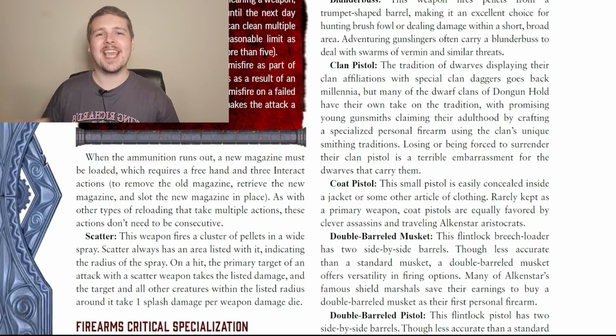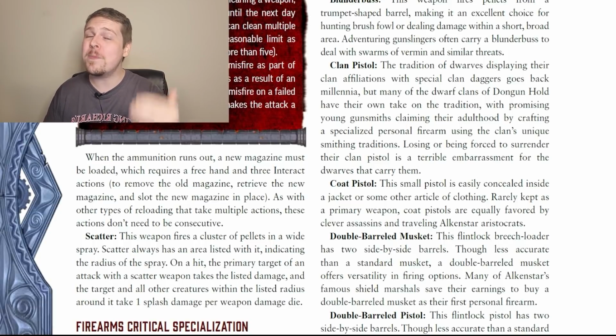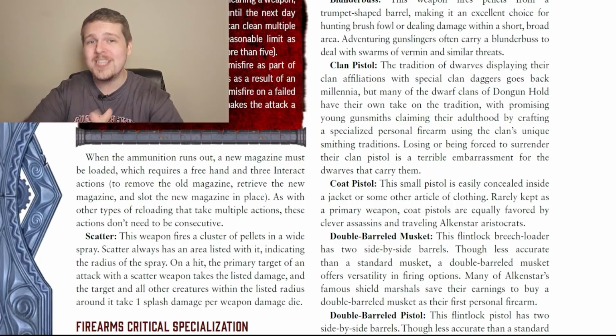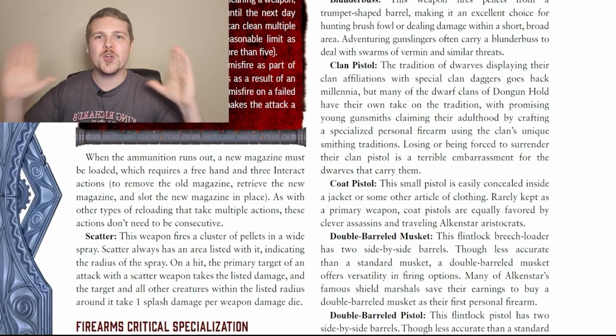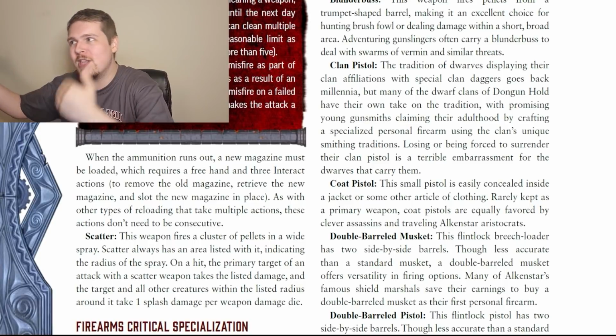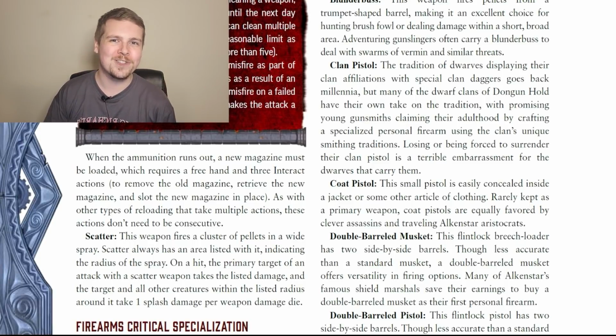And finally, the Scatter trait adds a little bit of splash damage. The trait itself is always accompanied by a range, and all creatures in that range, along with the primary target of the strike, take 1 additional damage per weapon damage die. This means that your primary target is taking increased damage, and every other creature within the range listed also takes that additional damage. Pretty cool, just a nice little way for a martial class to do area of effect damage.